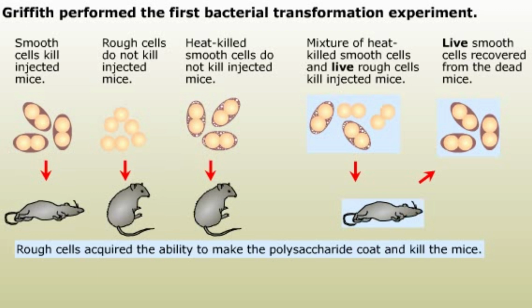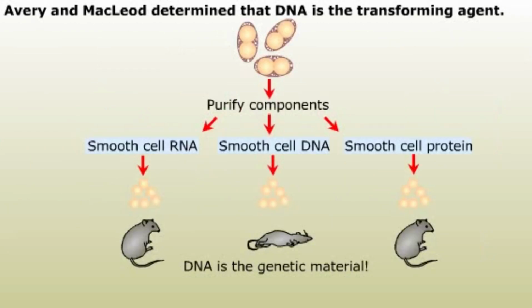However, his experiment gave other scientists a starting point to look for the nature of the genetic material responsible for the transformation. In 1944, American bacteriologists Oswald Avery and Colin MacLeod used the data from Griffith's experiments to determine what the transforming agent was. They purified various substances from bacterial cells and tried to transform rough bacterial cells with each of the substances individually. Avery and MacLeod found that only DNA was able to transform the bacteria and make the bacteria deadly to the injected mice.